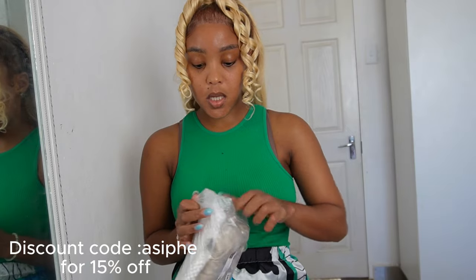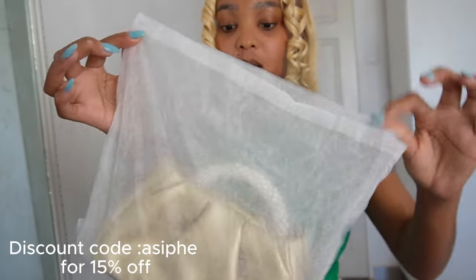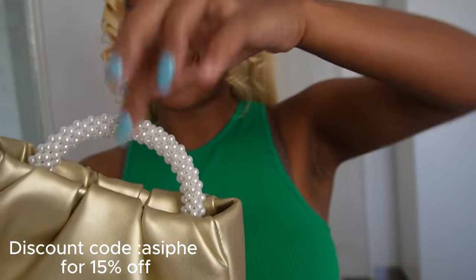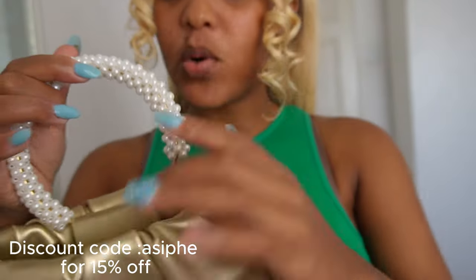Item number one is a bag. Let me show you guys. I don't have a nude bag. Oh, she's upgrading. It comes in this protective bag, and this is what the bag looks like. Oh, it's a gold bag. It's not a nude bag. It's a gold bag. It's so cute.